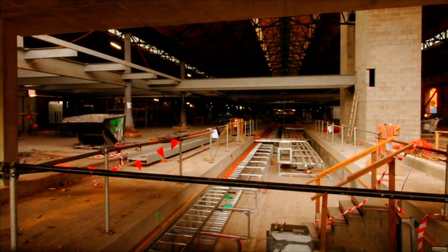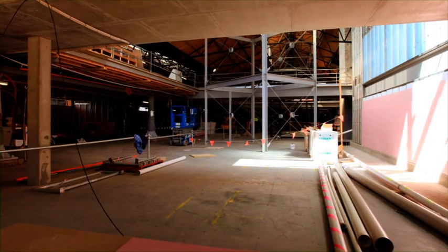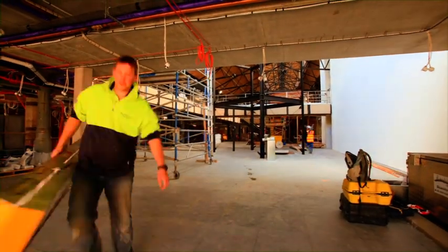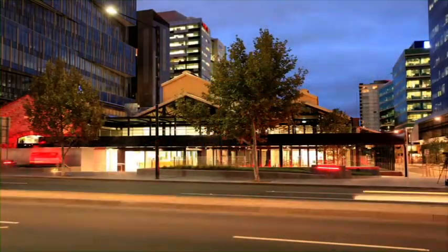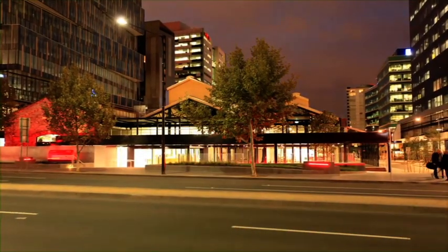The technologies that we've actually implemented into Goods Shed North are world's best practice. And certainly the outcomes that we're hoping to achieve will be a demonstration in the marketplace that not only is this achievable in new buildings, but also in the adaptive reuse of what is a great historic building here in Melbourne.